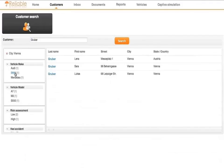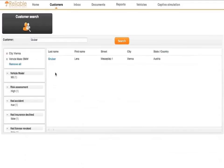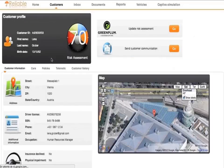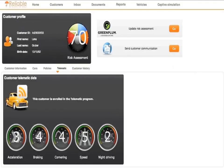Lena lives in Vienna. She drives a BMW. He went from a lot of results to the one he's looking for very quickly through a combination of one-box search, very easy to use, with faceting. When he looks at her customer record, very importantly, what's gone on lately. He always wants to be up to date on the most recent information on this customer. And now we'll show one more integration with Greenplum.